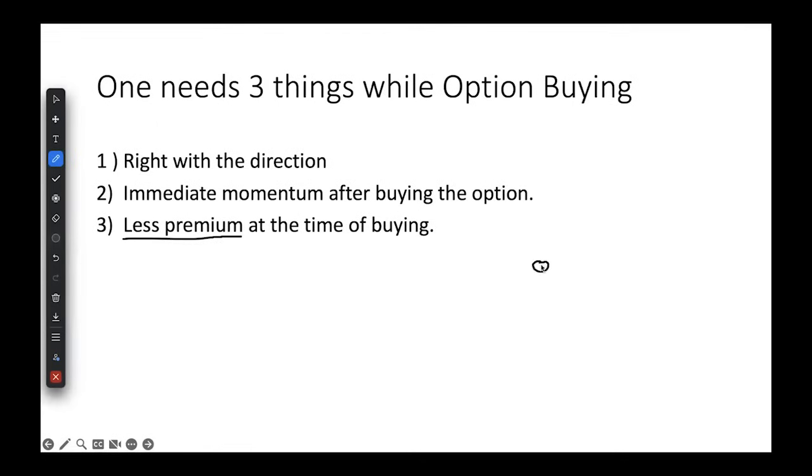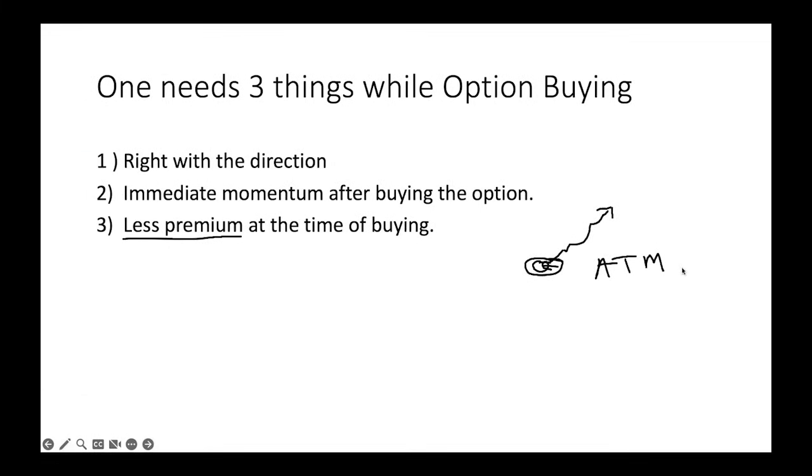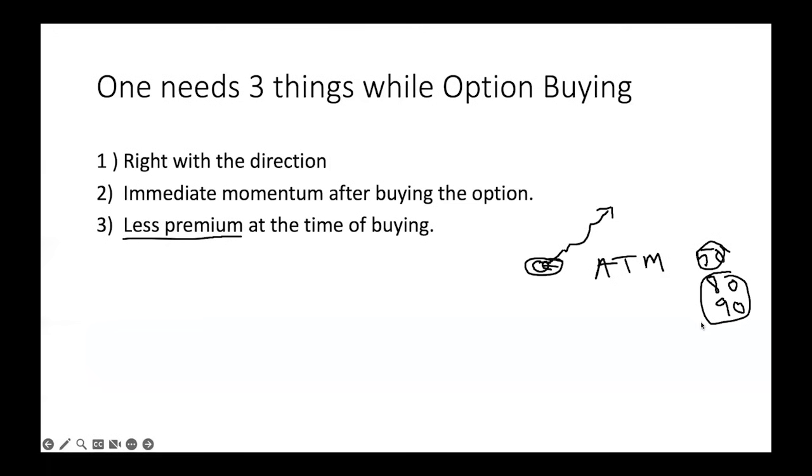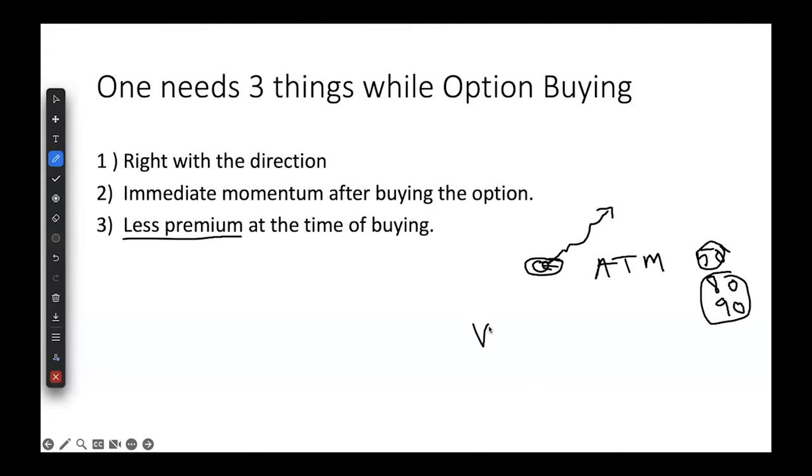If you want to buy a call option because you expect the market to go up, you should know that your premium should be less. Suppose you want to buy an at the money call option. Sometimes Nifty is trading around 50 rupees, and sometimes even on expiry day it may be trading around 80, 90 rupees. Sometimes it may be 50, 40 rupees, sometimes 80, 90 rupees. It depends on many factors, but one thing is that premium prices will always trade lesser when there is not much volatility in the market.